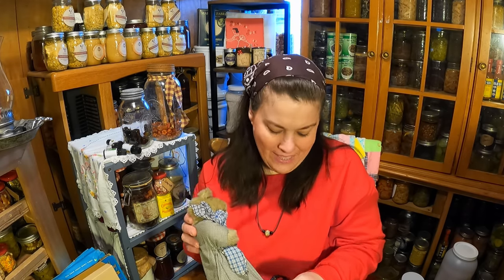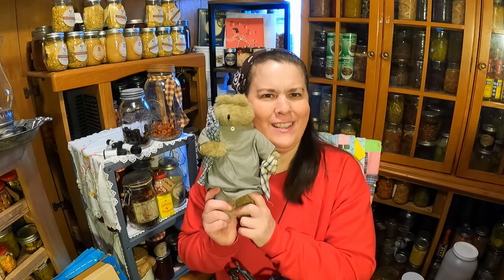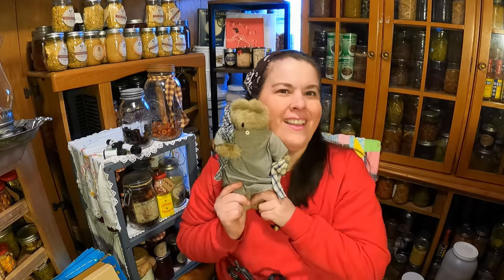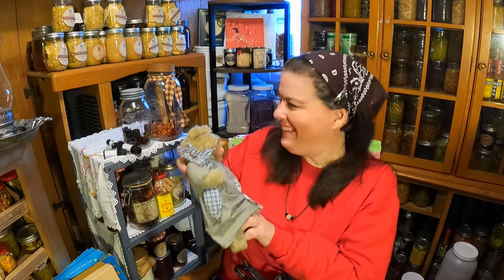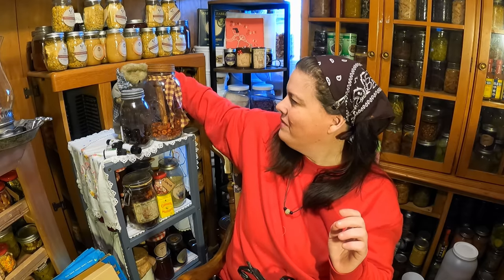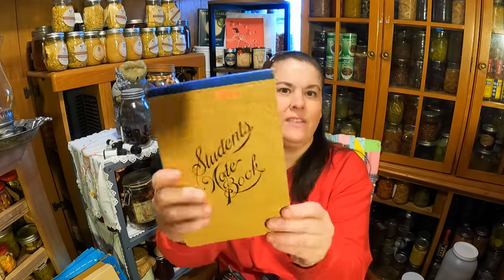I know I keep repeating myself. You know what? I don't need to defend myself for buying such a cute bear. Wouldn't you buy her too? All right, we're going to put her right up there. For now, I won't keep her there. Where am I putting her? I don't know yet. And then I thought this was neat for 25 cents.